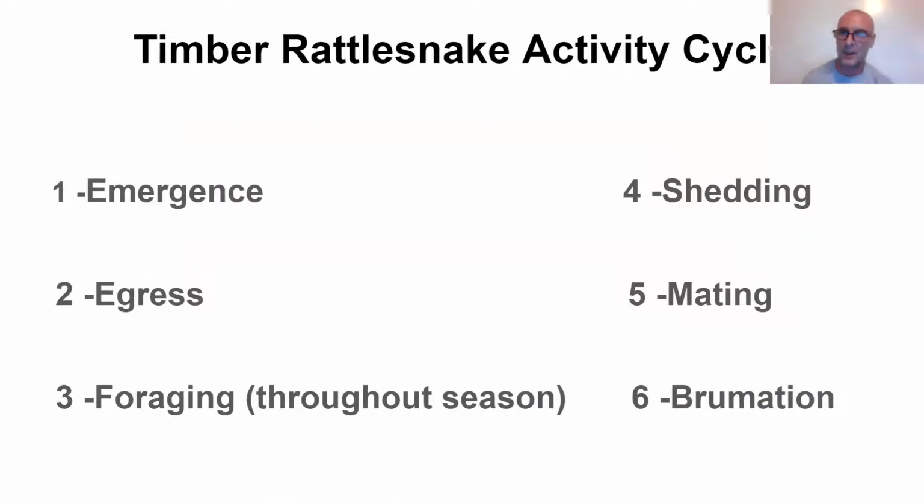Okay, timber rattlesnakes live according to a strict activity cycle. All right, every part of that cycle is essential for their survival. All right, it starts with emergence, egress, foraging, shedding, mating, and gestation. I'll get into all of those.